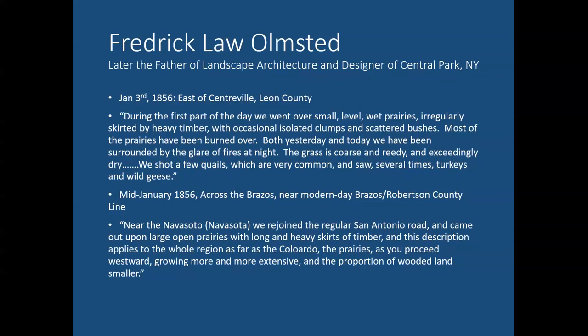He was over near I-45 in Leon County, just a little east of Centerville, around January 3rd of 1856. And he wrote this. He said, "During the first part of the day, we went over small, level, wet prairies, irregularly skirted by heavy timber, with occasional isolated clumps and scattered bushes. Most of the prairies have been burned over. Both yesterday and today, we've been surrounded by the glare of fires at night. The grass is coarse and reedy and exceedingly dry. We shot a few quails, which are very common, and saw several wild turkeys and wild geese."